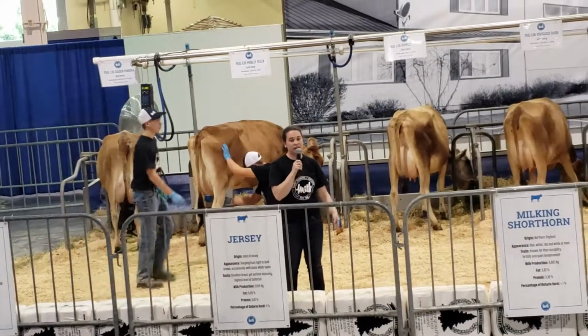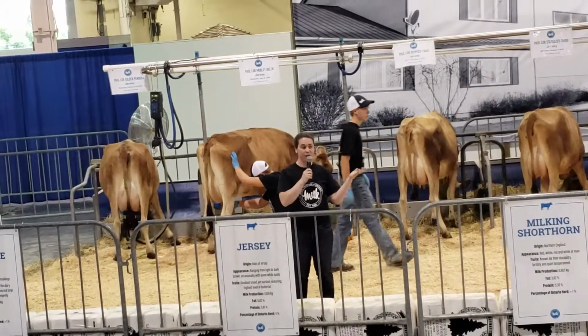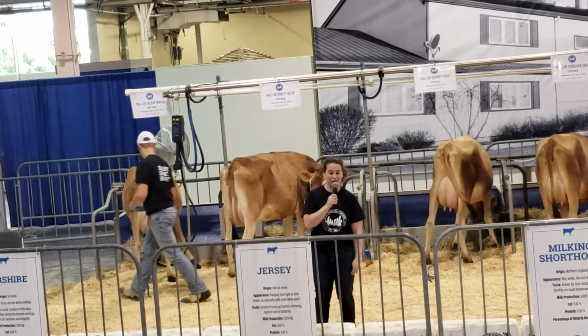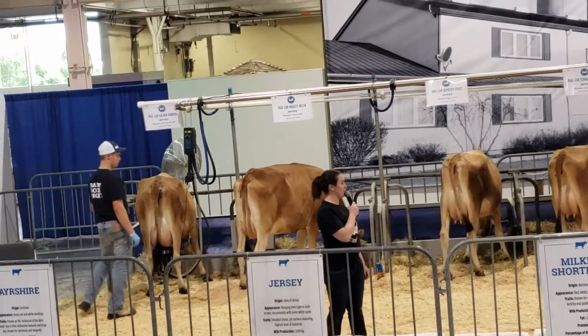So our cows here are all tied up, which would be similar to milking in a tie stall barn. That doesn't mean they're tied up all the time, but for milking, they are tied up, just so they can't go anywhere. Not that they would want to. They seem to enjoy it quite a lot.